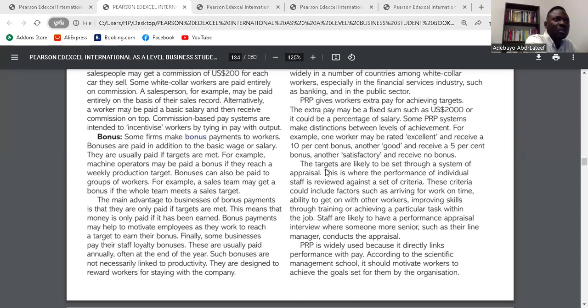What have they done? What has he done? What has she done over the week or over the month? That's what appraisal is. So they could use this for your PLP. Do you get it? As soon as they check your appraisal, and it's written good, or very good, or satisfactory, or excellent, then you get paid according to that. Each category would have its own rates. Then that is what you get paid for.